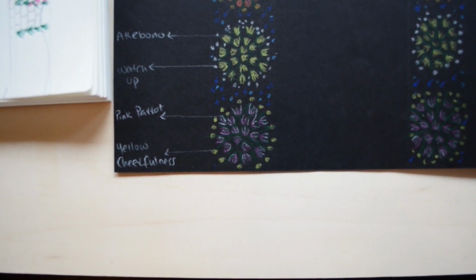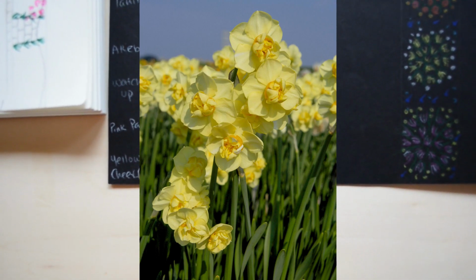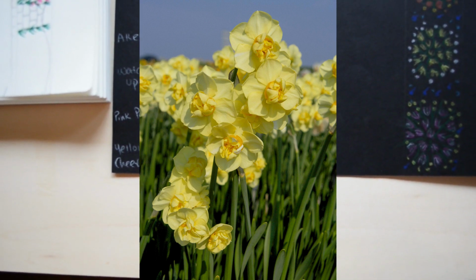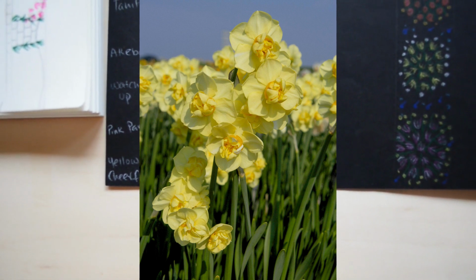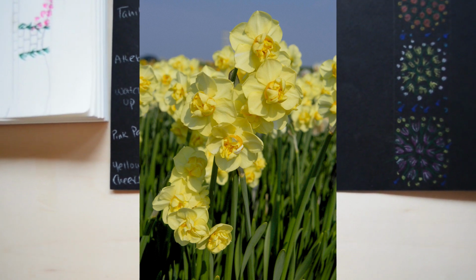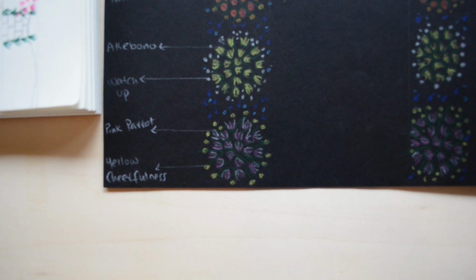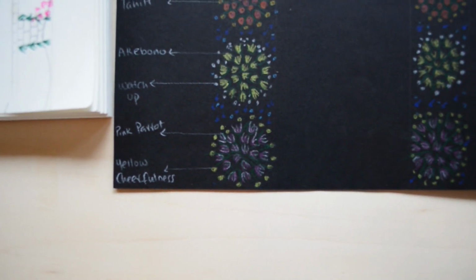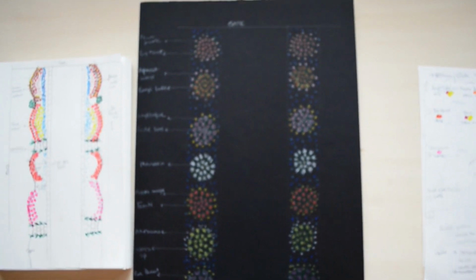And next to that, I put Yellow Cheerfulness. And Yellow Cheerfulness, I'm almost certain that isn't going to go into... I'd be surprised if that goes into a vase. It's the only daffodil I got that is pure yellow and is a double, and it's got multiple blooms on a single stem. And I don't know how well that's going to do in a vase, but we'll find out. But yeah, this is my general plan. Let's see how it goes.